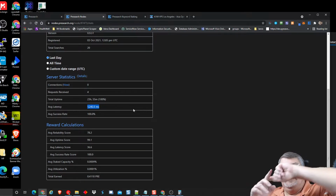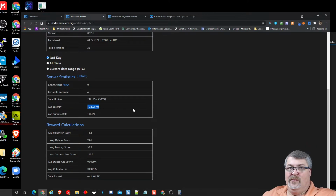That accounts for the time to go all the way over to somebody's computer and return the results and come all the way back, report it all. So that whole round trip time is how latency is determined. Now, the reliability score is based on averages of how long you've been up and running. So this one's got a 99.1% uptime. Latency score, 36.6. Success rate, it's been successful 100% of the time with the searches it's returned.